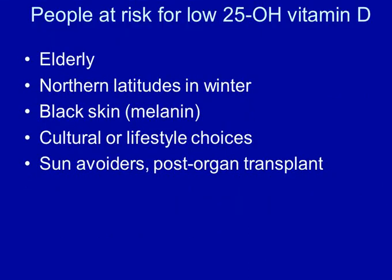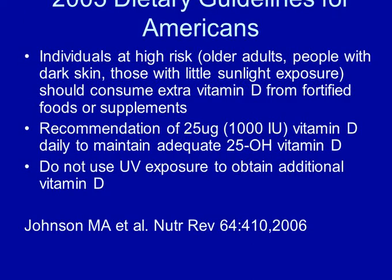People at risk for low 25-hydroxy vitamin D: the elderly, those at northern latitudes in winter, black skin, melanin, cultural or lifestyle choices, sun avoiders, post-organ transplant. 2005 Dietary Guidelines for Americans: individuals at high risk, older adults, people with dark skin, those with little sunlight exposure, should consume extra vitamin D from fortified foods or supplements. Recommendation of 25 micrograms, 1000 IU, vitamin D daily to maintain adequate 25-hydroxy vitamin D.